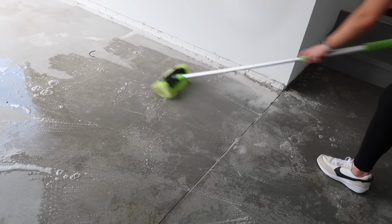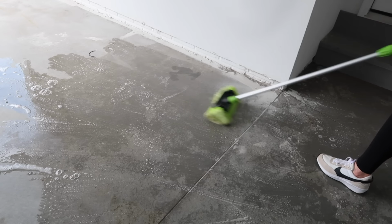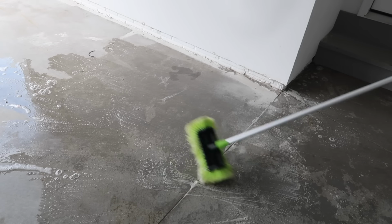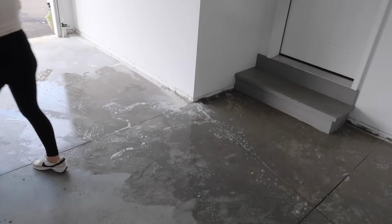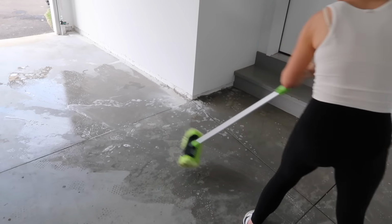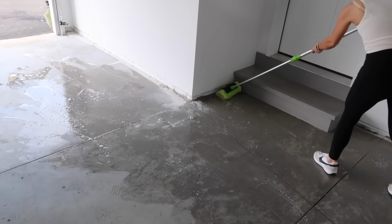The rest of the garage floor wasn't too bad at all because nothing really had sat there, but there was just a lot of garbage bags that had leaked here. So I was scrubbing it before we put the organizers here by the door.